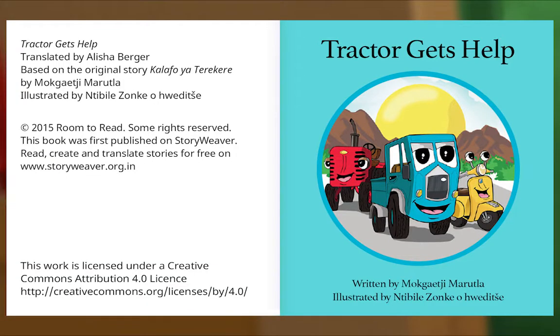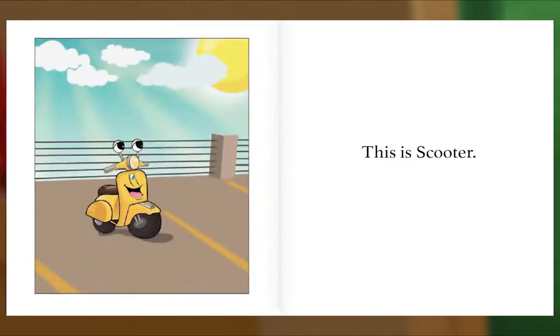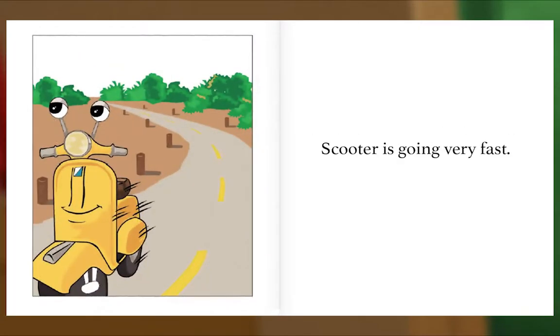Tractor Gets Help. Written by Mogachi Marutla, illustrated by Ntbili Zanki Ohweditz, translated by Alicia Berger. This is truck. This is scooter. Truck and scooter are friends. They are rushing to see their sick friend, Tractor. Scooter is going very fast.